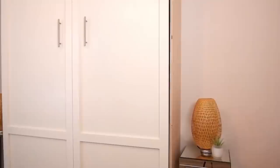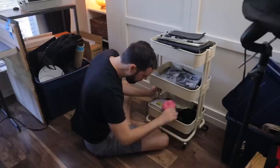And then we were like, let's take this a step further. Let's build a Murphy bed to add even more room to our guest room. So we did that, added more space. But this is the room where everything just comes and gathers. It's just like kind of the junk room. So before we go into what we're going to be doing in this project, let's show you what it looks like right now.